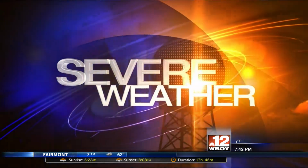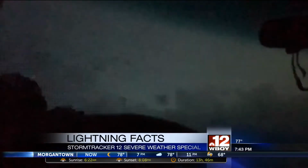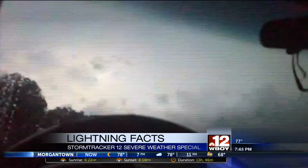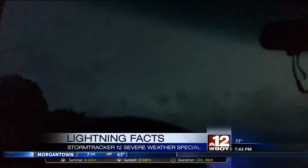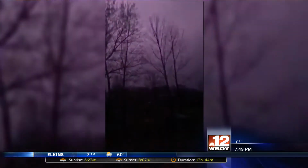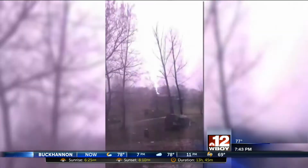Now to another weather phenomenon, lightning. As a thunderstorm moves over the ground, the strong negative charge in the storm cloud attracts positive charges in the ground. These positive charges move up into the tallest objects like trees, power lines, telephone poles, and houses. Lightning could cause downed tree limbs and trees, power outages, and road blockages here in the Mountain State, especially in rural areas, for a number of days.